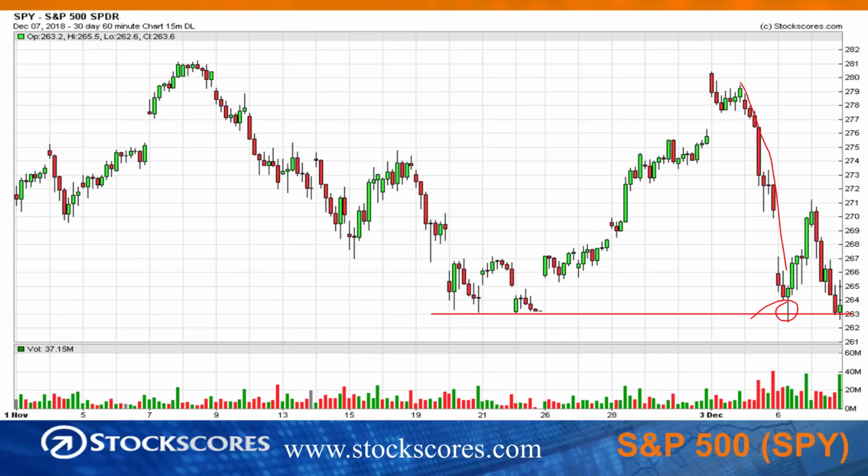We held support, we rallied back, but we failed to move back to the resistance levels and instead made a falling top and moved down on Friday toward that support again. That's a pretty bearish signal because falling tops are a sign of pessimism. If we break down through that support level next week, I think we could see much more weakness.